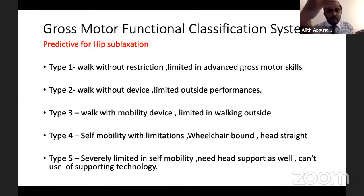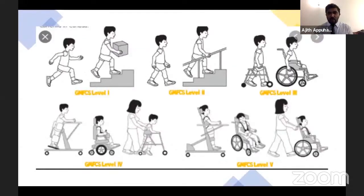So we can classify as type 1, type 2, type 3, type 4, type 5. I will tell you exactly how to identify them, and how I tried to memorize this classification system when I was studying. I'll start from the back and go forward, so I'll start with type 5. Type 4 and type 5 patients are usually wheelchair bound.